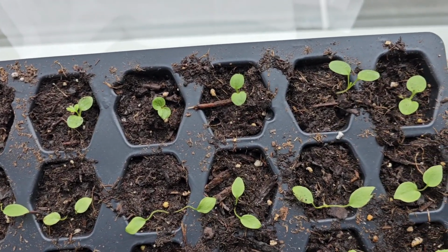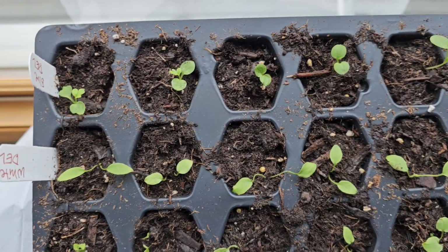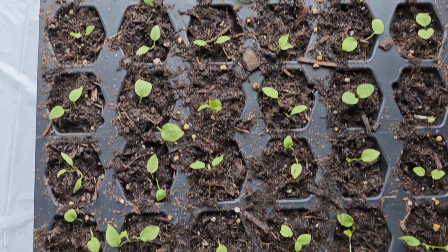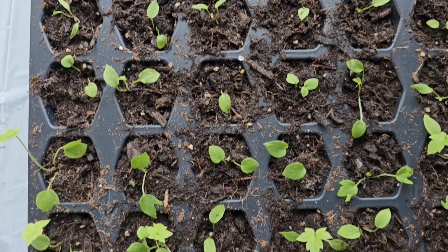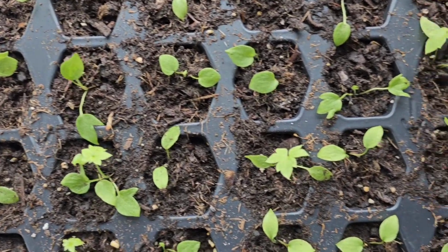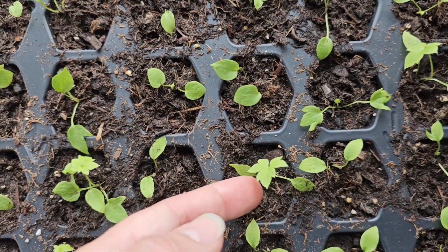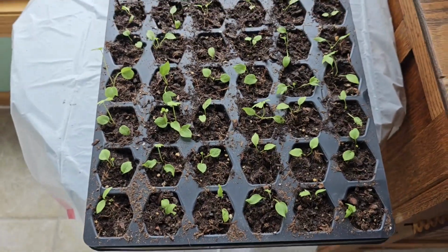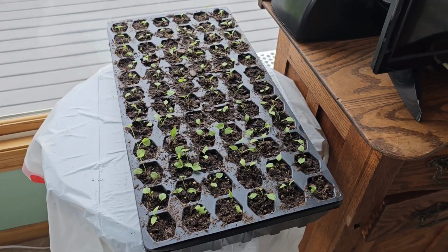The leaf shape is different at this stage, but they are just rocking it out. I'm so proud of them. I feel like they're giving me a lot back. You've got some of these true leaves coming up here. They are just making me so happy.